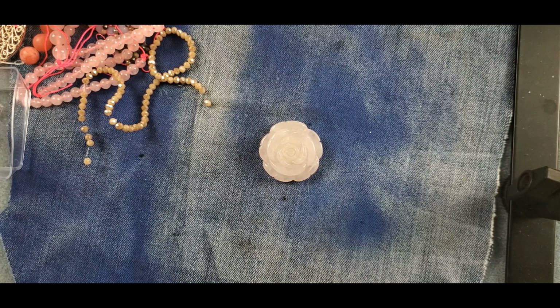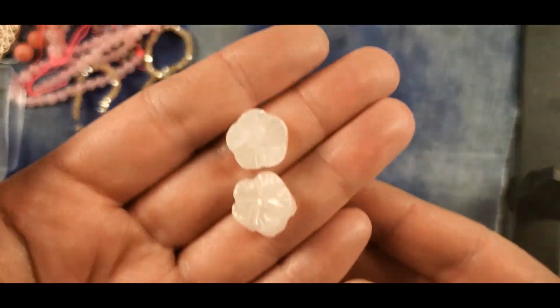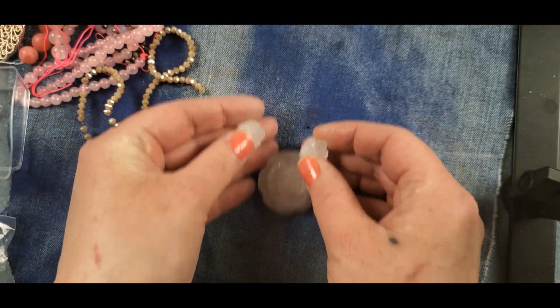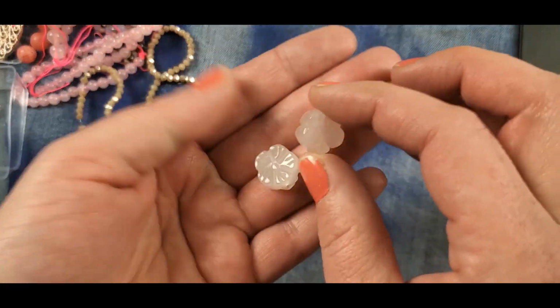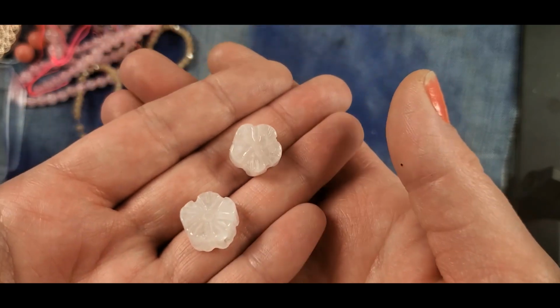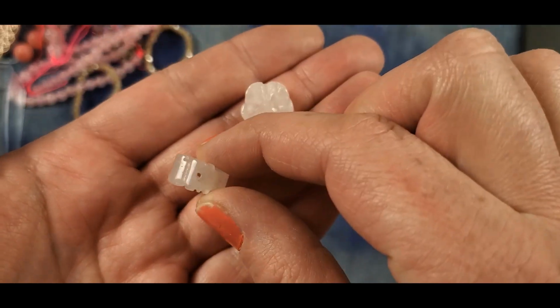The last item is 2 pieces of hand-carved rose quartz gemstone flower beads. And so we'll just put those there. I don't know. Well, maybe you didn't see them very good. So these are very nice.